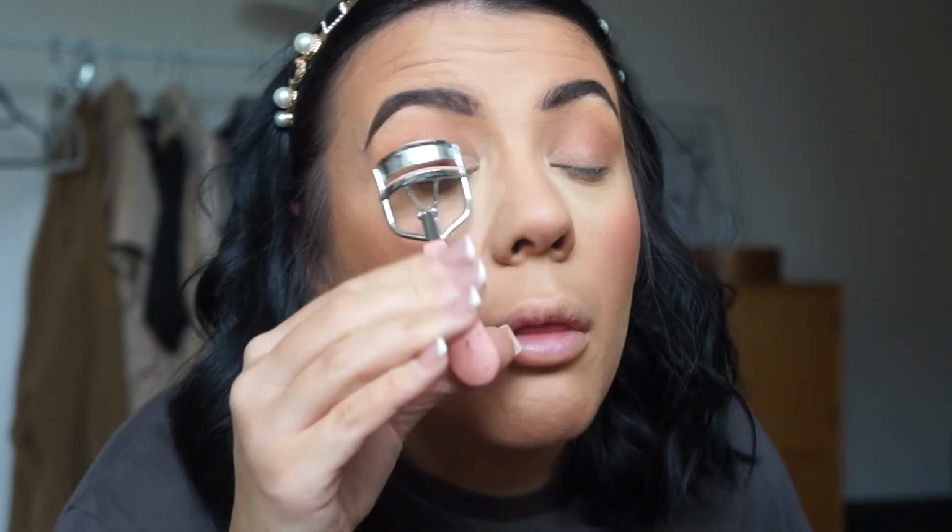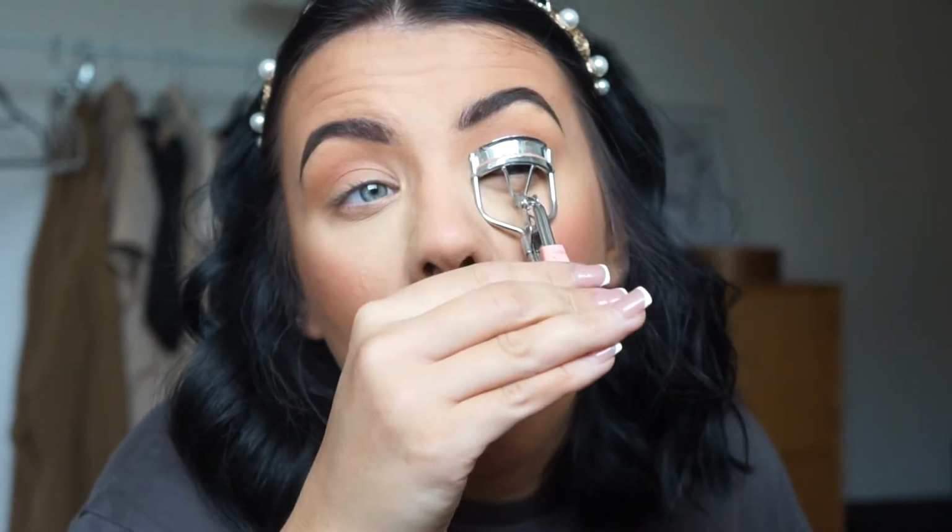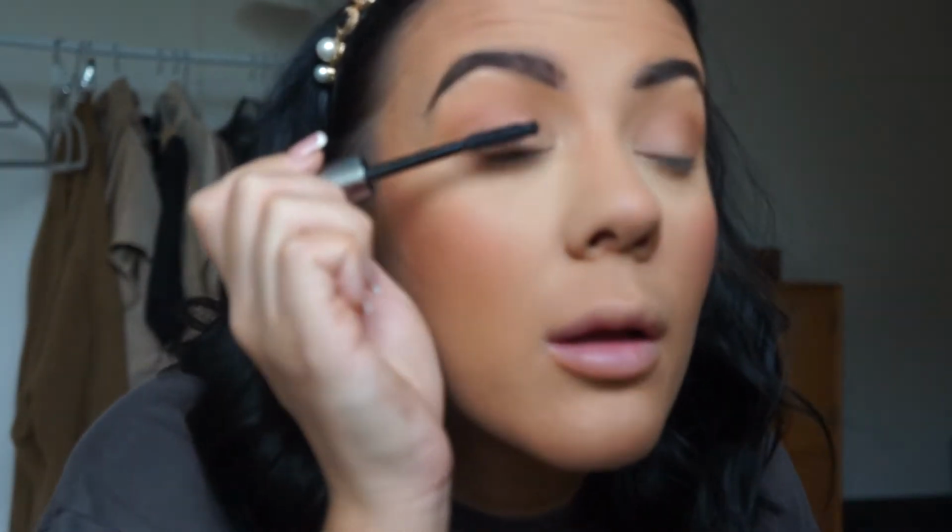Right, get that on there. Get some mascara on. So I'm using the They're Real by Benefit. So liner, I do use, I don't know if I just got, oh for fuck's sake. Right, Hyper Precise All Day by Maybelline. This liner, 10 out of 10.